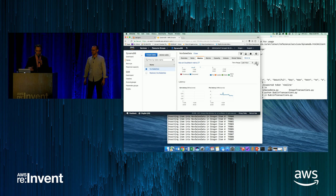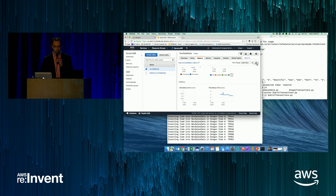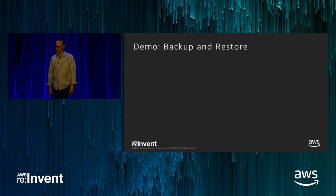It's instant. It handles scale, and there's no performance impact to your application. Okay. And we've restored multi-terabyte tables. We have people using it in preview, and it just runs. It's awesome. I'm very excited.